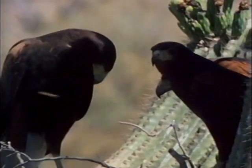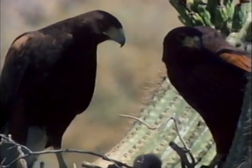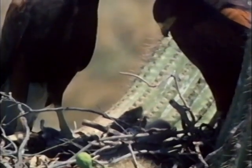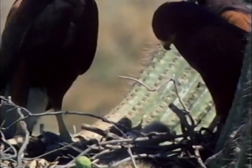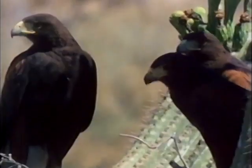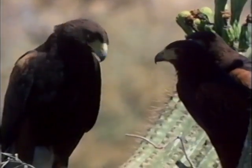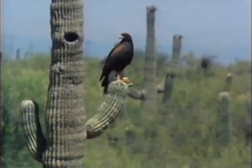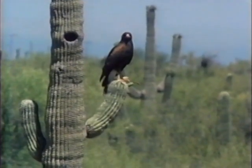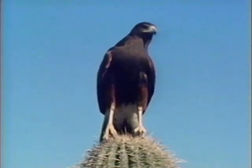The bay-winged hawk is the only bird of prey that lives in a cooperative society. As many as 8 hawks, all from the same family group, will live in one area, often hunting together like a wolf pack. Last year's chicks, now nearly full grown, help out in hunting food for this year's newborn chicks. Sitting motionless on its high perch atop the cactus, the hawk keeps a sharp lookout for prey.